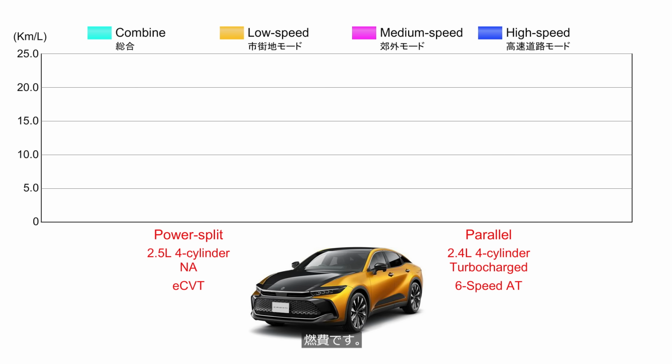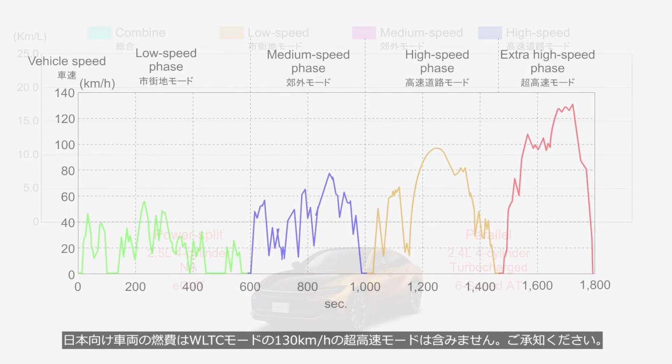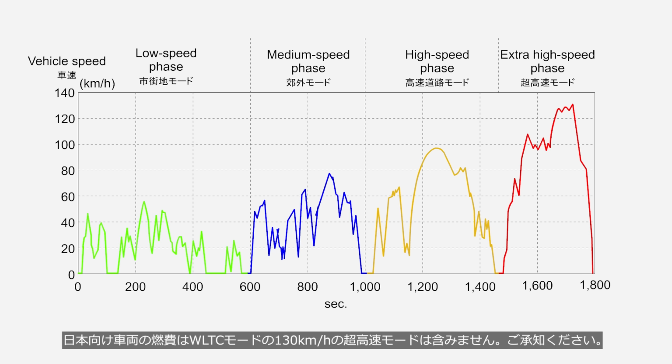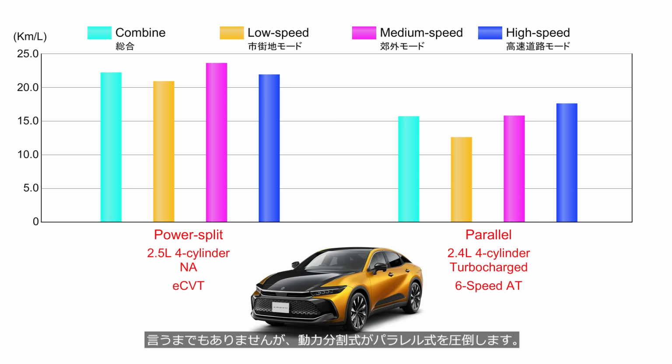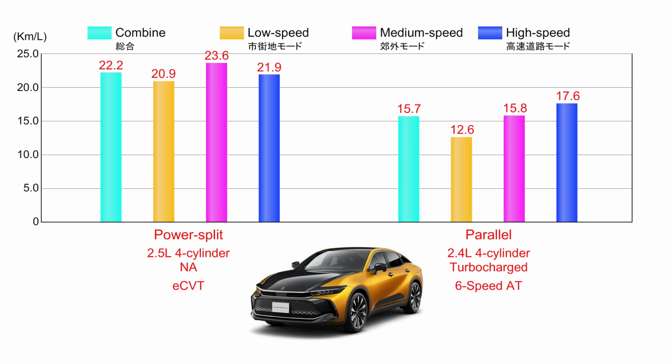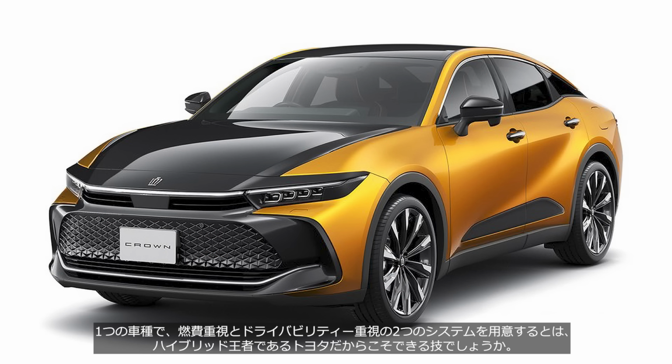Fuel efficiency. Please note that the fuel economy for Japan market vehicles does not include the extra high-speed phase at 130 km per hour in the WLTC mode. Needless to say, the power split system overwhelms the parallel type system. By offering two systems, one prioritizing fuel efficiency and the other drivability, within a single model, Toyota proves why it is the king of hybrids.